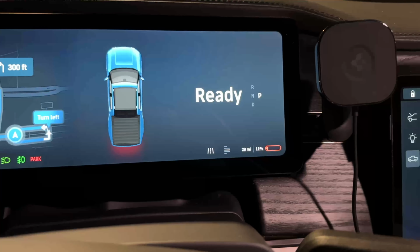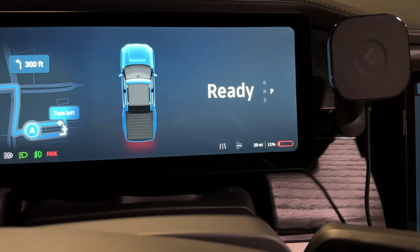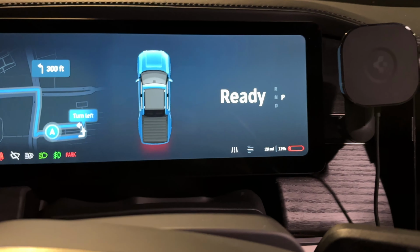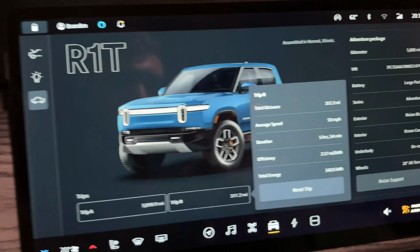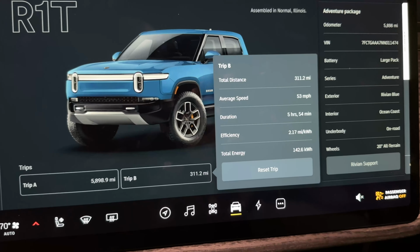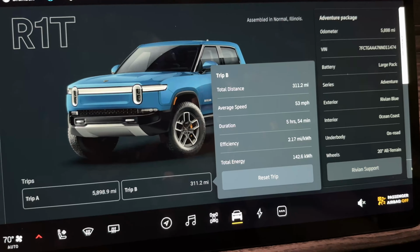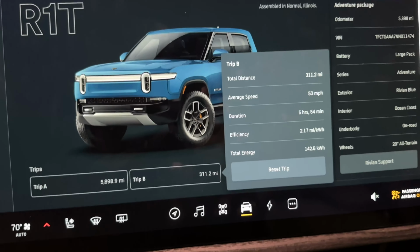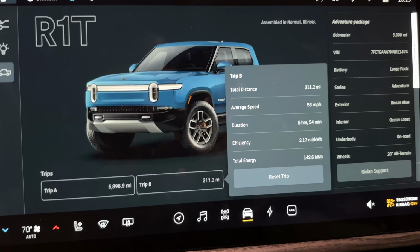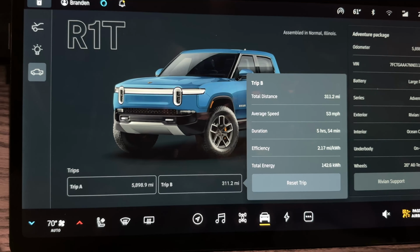But let me show you the stats here, and then we'll wrap this video up. So we're down to 11% state of charge, 29 miles estimated. I just put it into all-purpose, just nearby. Wanted to drag race someone slightly. But I drove in conserve mode for pretty much the entire drive today. So 311 miles driven, 53 miles per hour average, just shy of 6 hours driving today, and a surprisingly good 2.17 miles per kilowatt hour. So I'm pretty happy with that given the all-terrain tires.